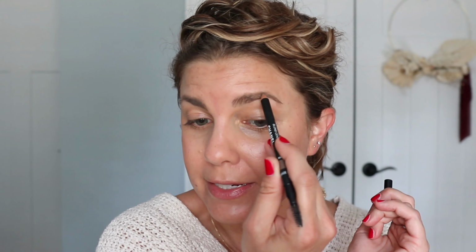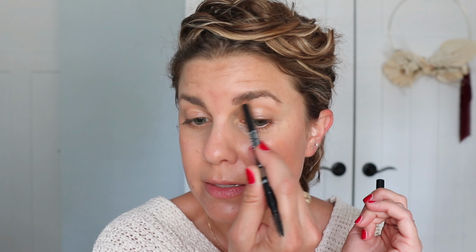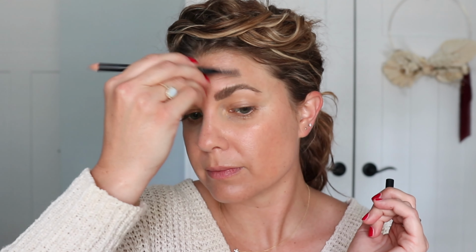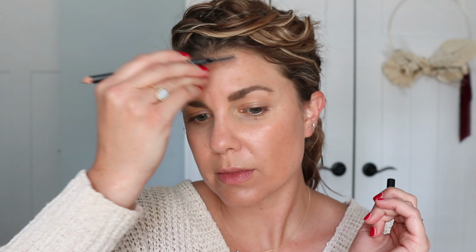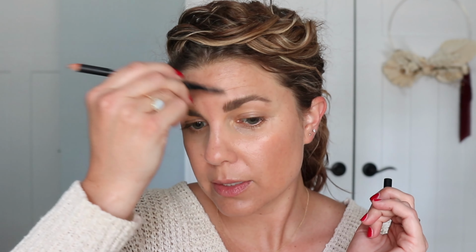It's easy. It takes no time at all. And I am really liking this. Like, look, I can just fill this in like this. And it's so nice. They're natural looking, yet polished. And I really like that.